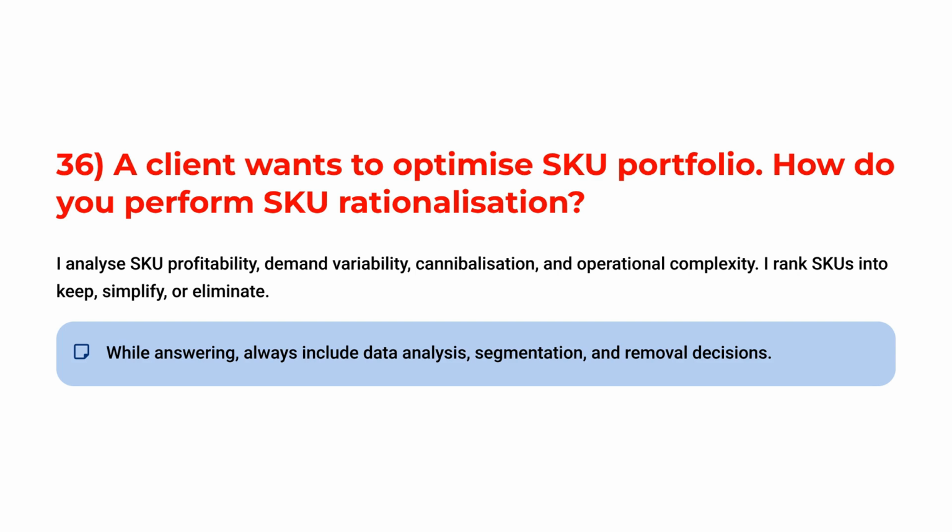A client wants to optimize SKU portfolio. How do you perform SKU rationalization? I analyze SKU profitability, demand variability, cannibalization, and operational complexity. I rank SKUs into keep, simplify, or eliminate. While answering, always include data analysis, segmentation, and removal decisions.